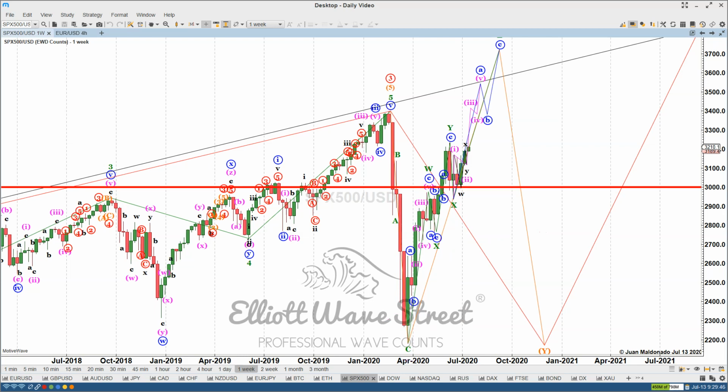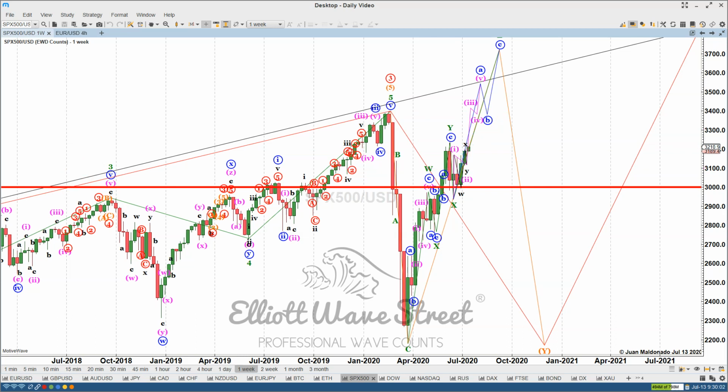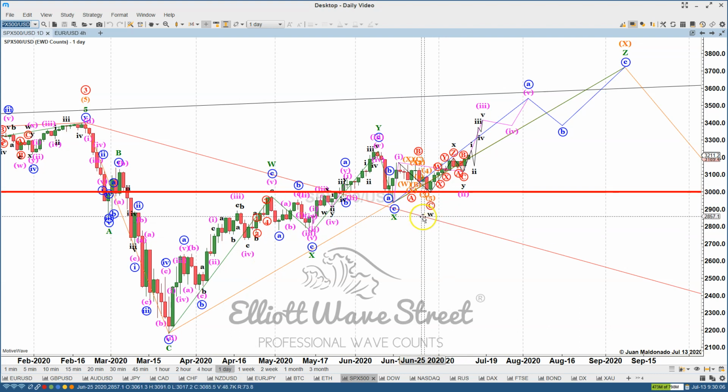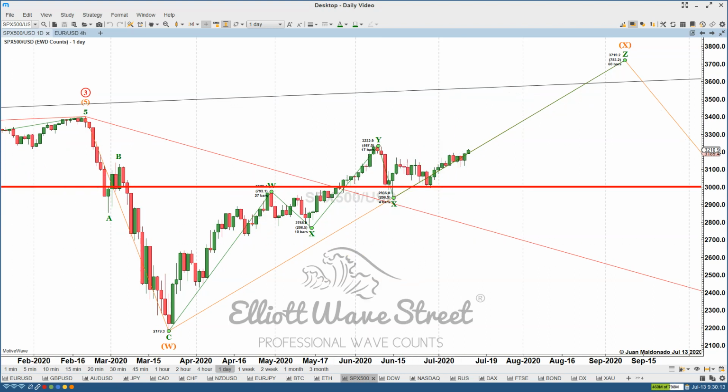If we check the important levels, the 3,200, 3,300, 3,400, I think we are slowly filling up these levels. This week we are likely to continue higher to the next level. Now, from the daily chart perspective, let me hide some of the waves. Let's hide from this degree. We need to have an open mind this week, because what if the price fails to break out of the resistance?